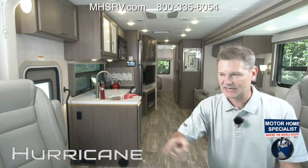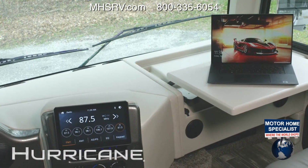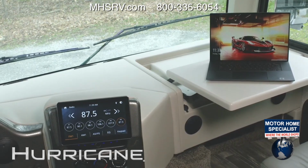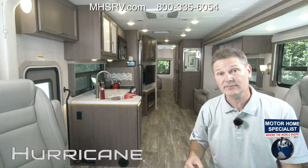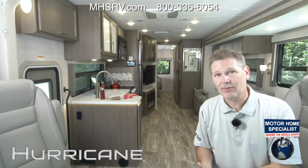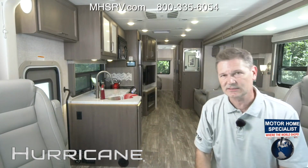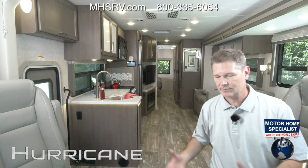But with the flip out dash workstation, you do have two 12-volt outlets. You have a 110 outlet down below, and this Hurricane has an 1800 watt inverter. So what that is going to do is take that DC power, your 12-volt power, and turn it into 110, so that outlet will be hot, as well as other select outlets throughout your motorhome.